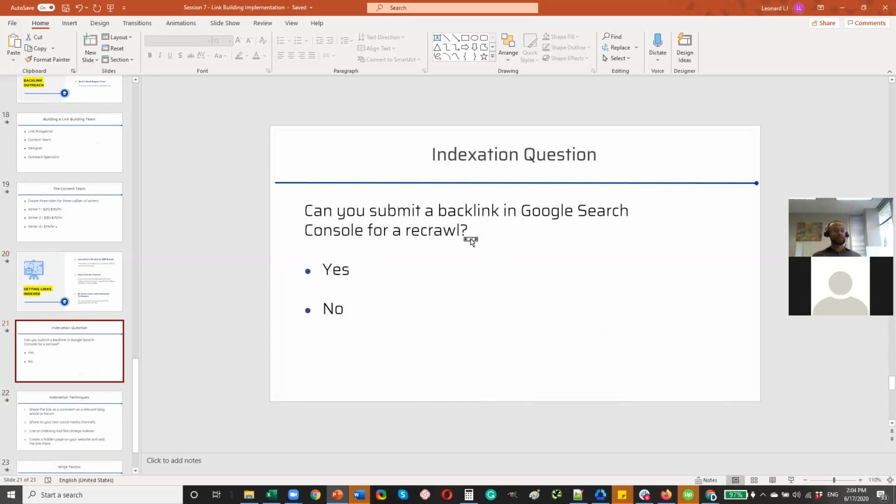because Google Search Console is only useful if you actually own that website. Okay. So if it's a website that you own, yeah, you can go back there and just submit it for a recrawl. However, it's not a candidate if you don't own the website, because you're not going to have access to the Google Search Console.